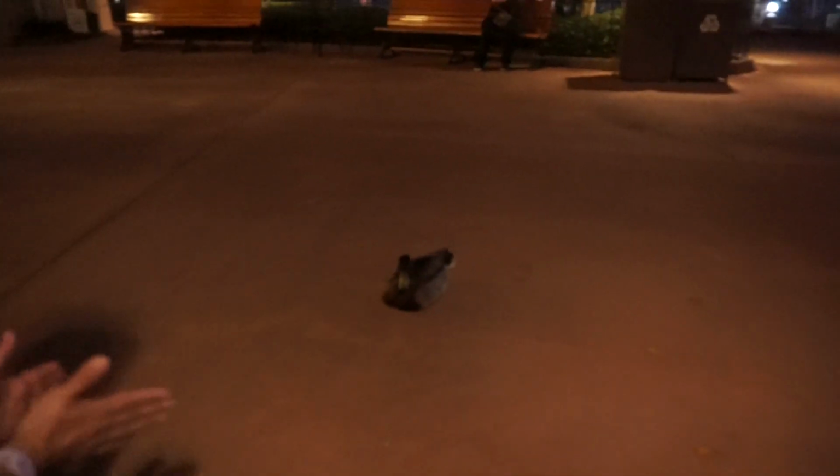This duck just walked up or waddled up to us here at the bench and just sat his little tail in front of us. Look, we're like right here. What's up, buddy? There's people that walk right by him and he's like, nope, I ain't moving. He's like, this is my spot.